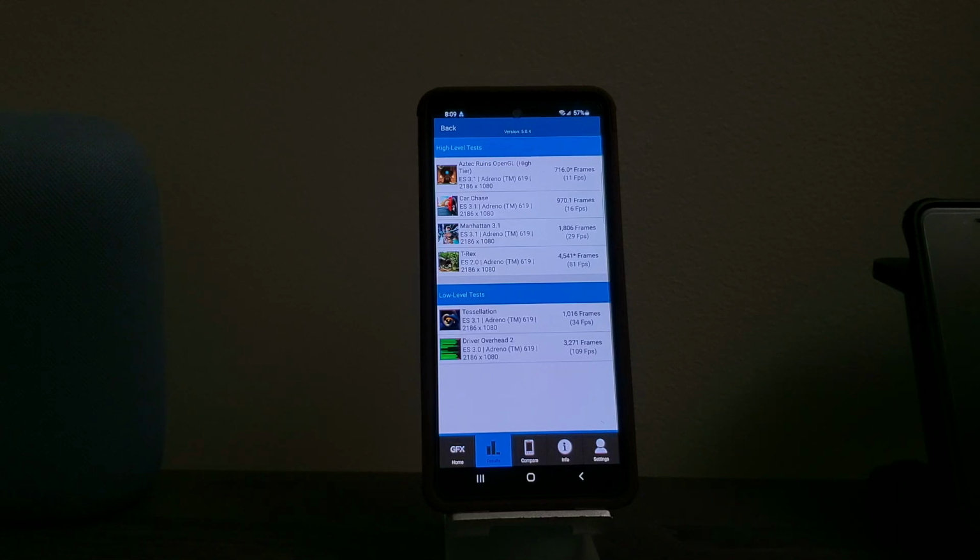For the low-level test, for the tessellation, we got a score of 1,016 frames at 34 frames per second. For the driver overhead 2, we got a score of 3,271 frames at 109 frames per second. Okay guys, so now let's go to our next and final benchmark of this video.